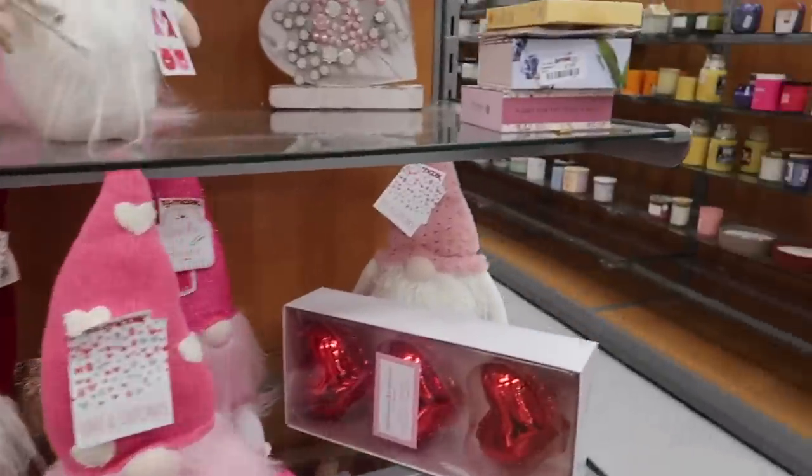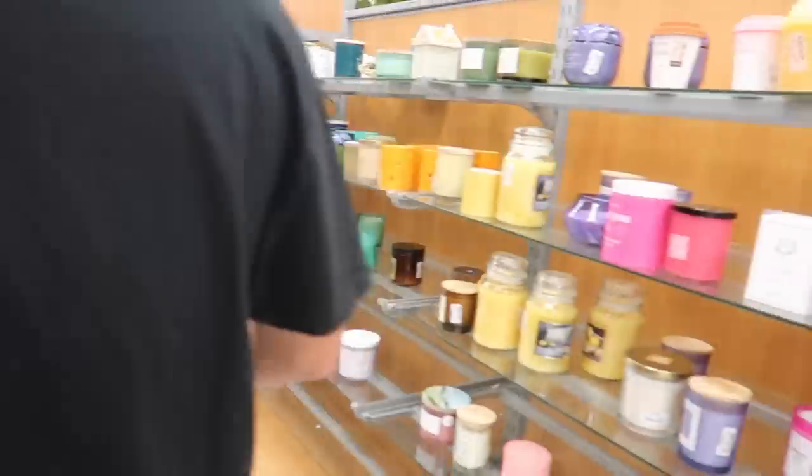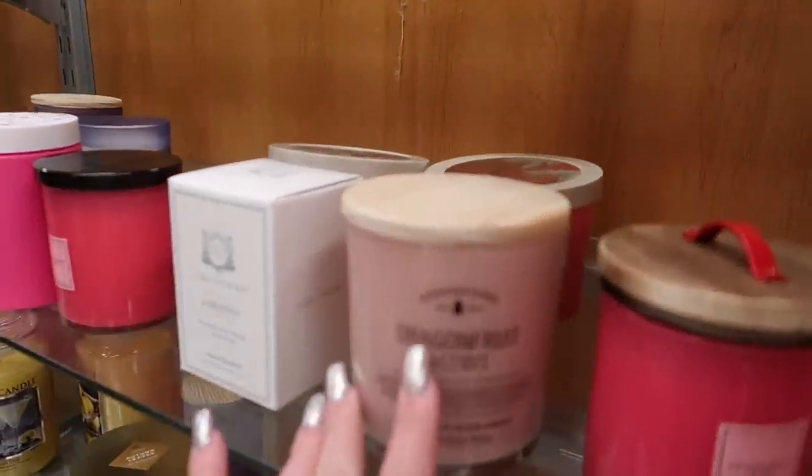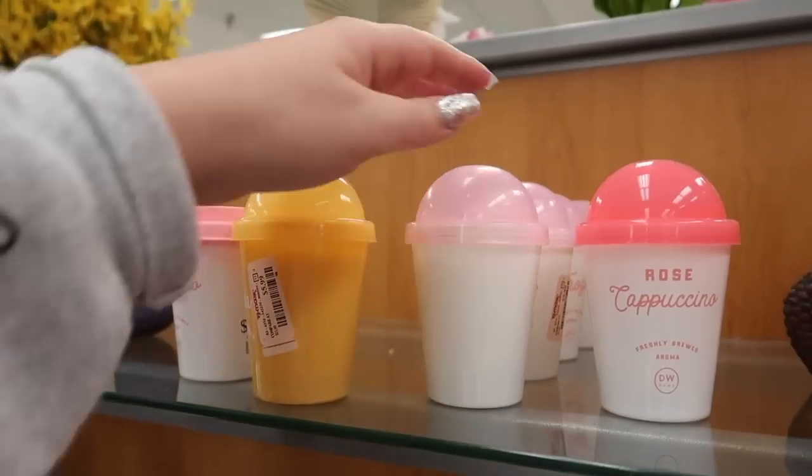More Valentine's Day. Do we have any Valentine's Day candles? Ooh, look, it's kiwi. I'm pretty sure we've had this candle before. These are so cute.